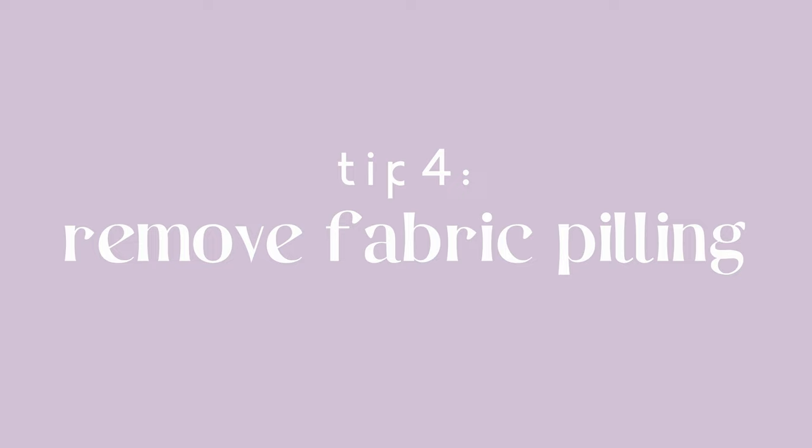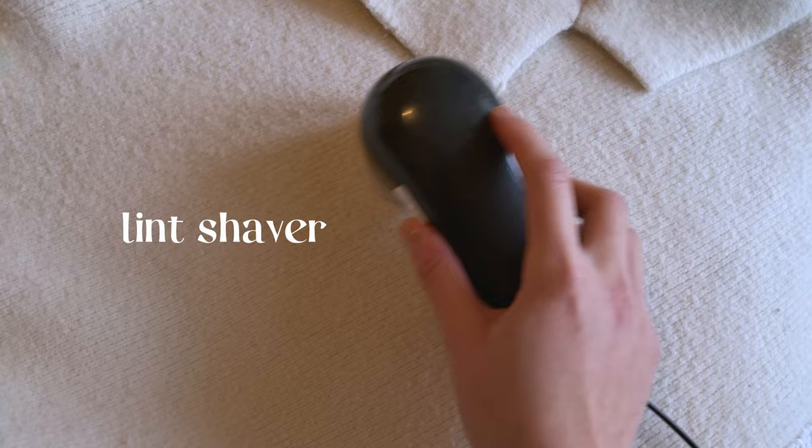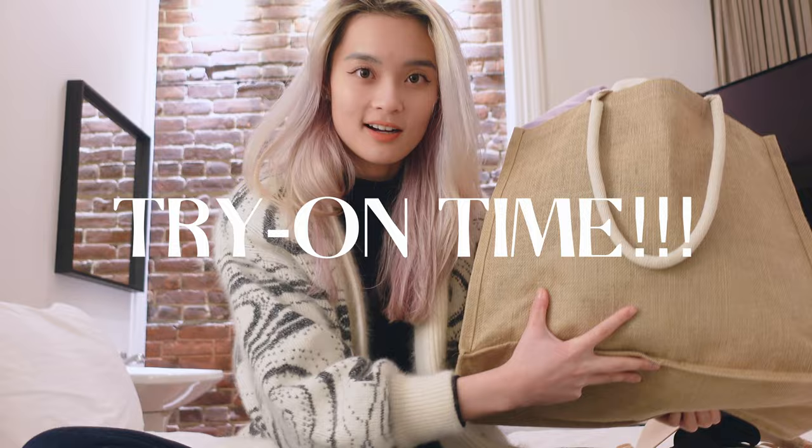For thrift store sweaters, you will likely find pills on them, and that's fine. After washing, just run a lint shaver through them and they will look almost as good as new. I defrost my sweaters every winter and it's super satisfying to watch the fabric freshen up. So get a fabric shaver before throwing out your old sweaters. It's time to check out the haul!